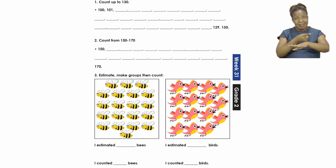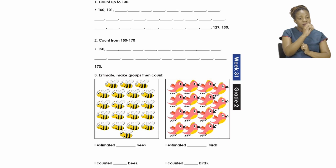After that, you are going to count from 150 to 170. Remember, take your time. You don't need to rush, and write your numbers neatly. After that, for number 3, we are going to be doing estimations. Now, to estimate, boys and girls, means to guess. And let me show you how this is going to work.